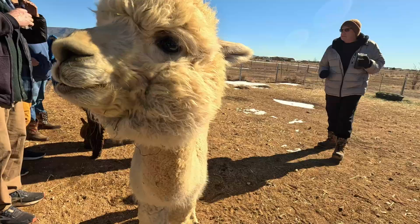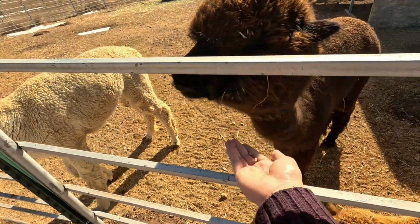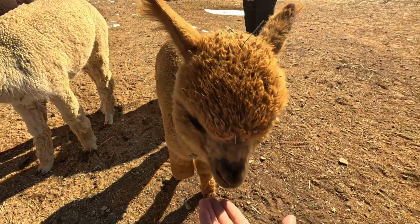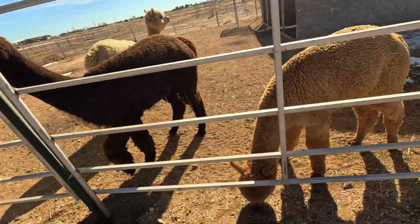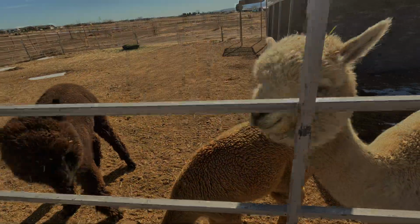Another cool fact about these alpacas that we learned was that here at this ranch, they maintain them for their whole life, which is 24 years. In some other places though, they actually kill them and sell the meat of the alpaca.